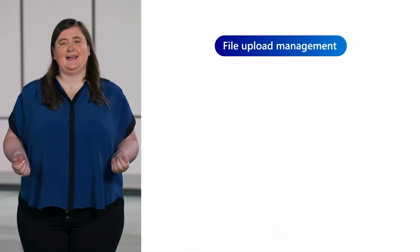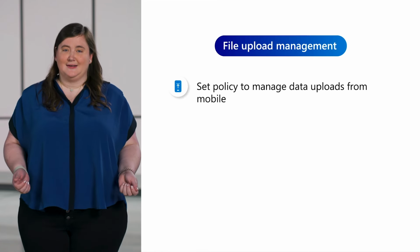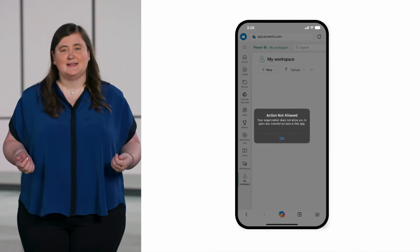Additionally, we've recently introduced a policy for Edge for Business on mobile for enhanced file upload management. With this policy, you can selectively manage which websites allow your users to upload data from their mobile device.